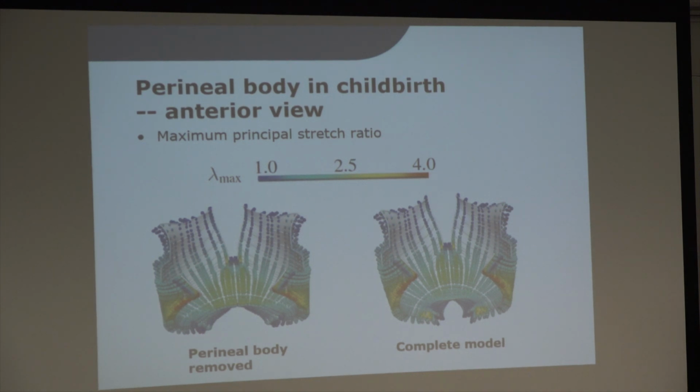And this might provide some supporting evidence that a midline episiotomy, so that means cutting through the perineal body, like removing the constraint of the perineal body altogether, might lead to some injury to the external sphincter, which sits directly underneath here. But we do notice that the stress concentration of the muscle insertion into the perineal body disappears because there aren't any constraints anymore. And we suspect that it might have something to do with the clinical observation that the episiotomy seems to reduce the risk of perineal tear.